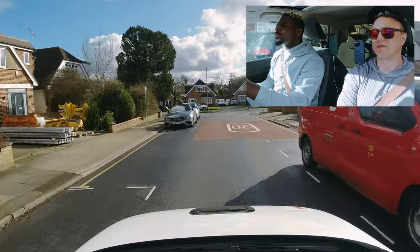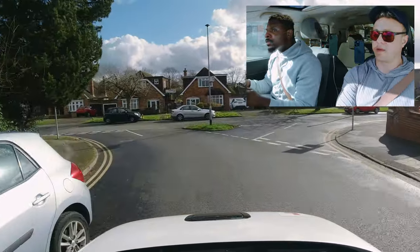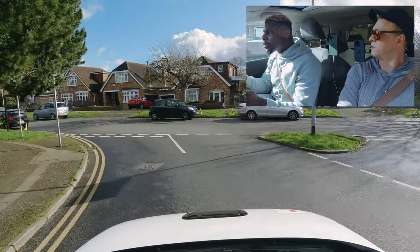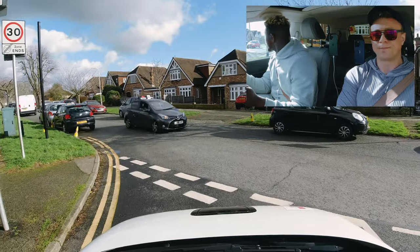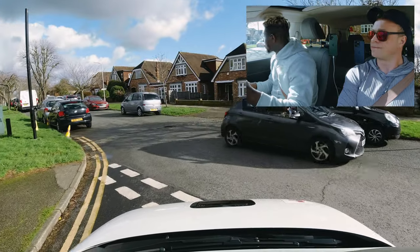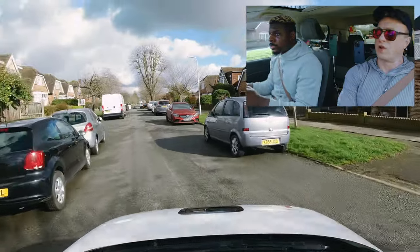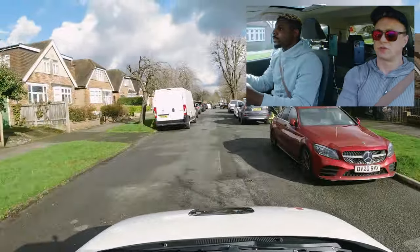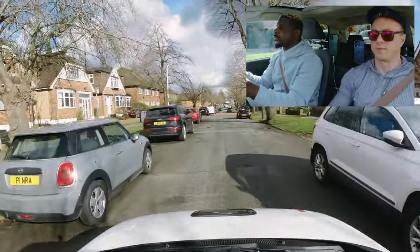Good, maintaining the safe distance from your parked vehicles here. Well done. Didn't get distracted by the post person. And you maintain the safe distance. Lovely with your triangle junction. And we have the other learner there practicing their triangle junction, positioning at the correct time. Good demonstration from both of you.